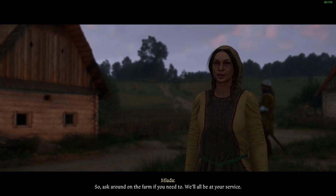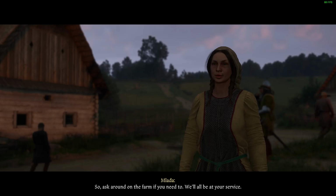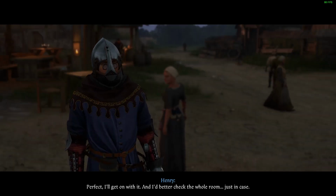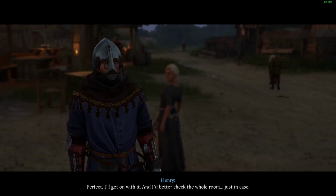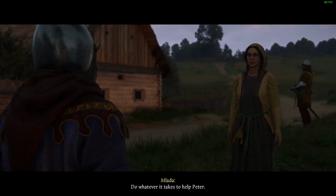So, ask around on the farm if you need to. We'll all be at your service. Perfect. I'll get on with it. And I'd better check the whole room, just in case. Do whatever it takes to help Peter.